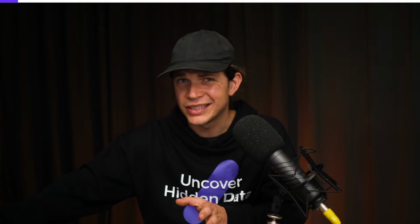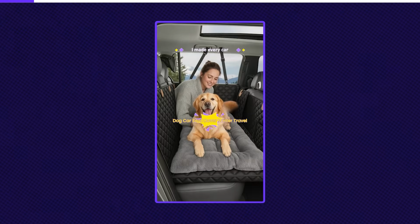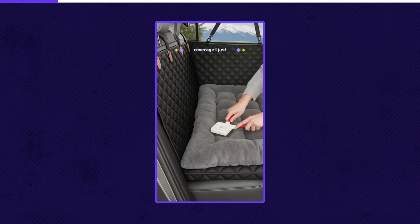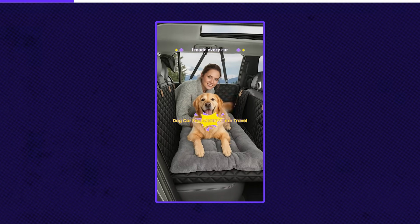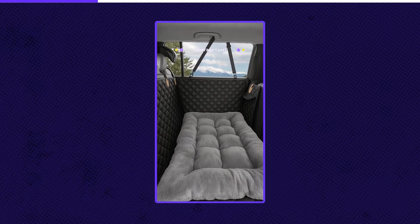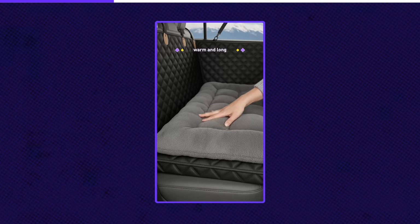So let's talk about this last product, because this last product is a pure winner for the summer season. This is the dog cushion for cars. You can see it's AI generated, but it looks very sharp. And this product has a very wide audience of dog owners who want to keep their cars clean while taking their four-legged friends on long or short trips, you name it. This is one of those products that creates a win-win situation for everyone, okay? The dog stays comfortable, the car stays clean, and the owner just enjoys the trip much more.